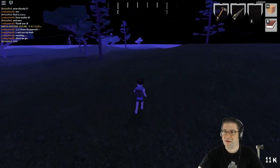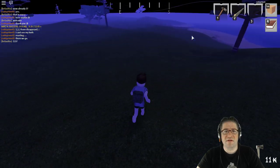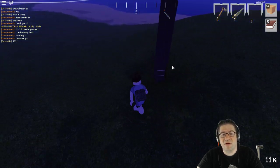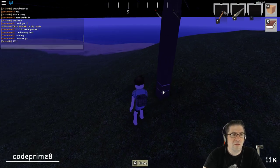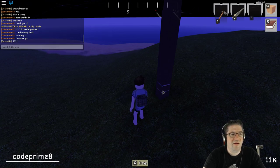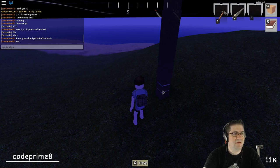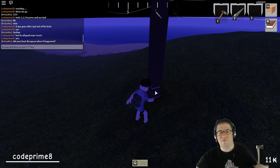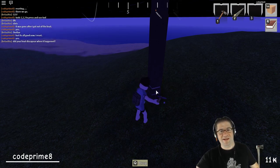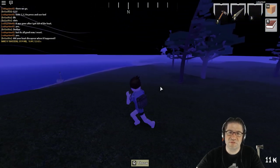So if you notice, these three things up here were gone. Now, even if I were to chop these trees down, I guess I could plank them and take them back with me, couldn't I? Let's see. Tools 1, 2, 3 to press and use tool. It was gone after I got out of the boat. Yes, but it's all good now. I reset. Luckily, I wasn't too far away from my boat. Okay, that's gonna take forever. Let's go back over and do the birch.